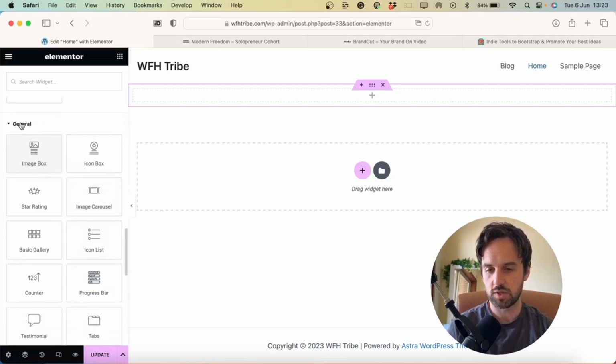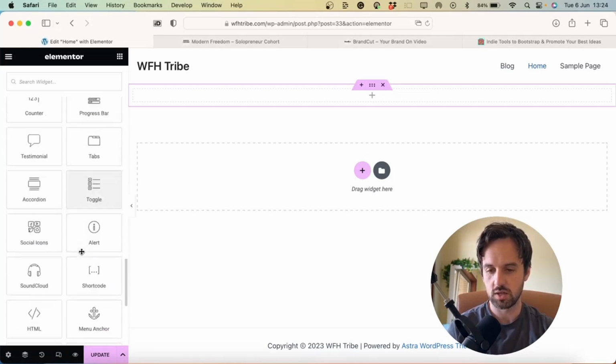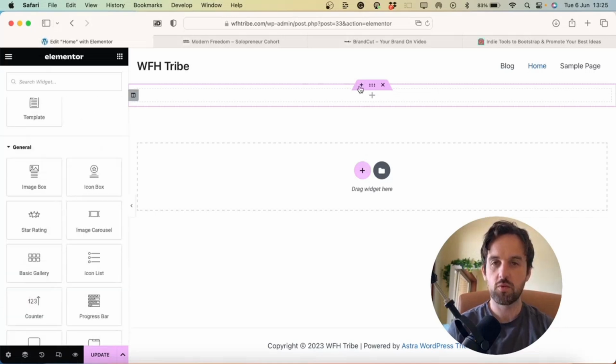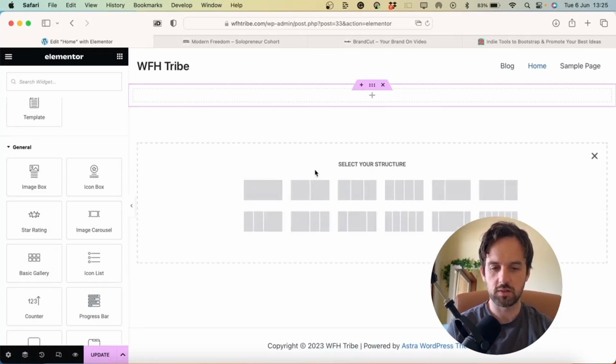And if we scroll down further, we can see there's some more in the general section. So we've got reviews, carousels, icon lists. There is a lot to work with here, and we're going to stick with the free version for now. Before we start building this first section, I want to show you something else. Obviously the plus lets you build different sections. Let's just X out of that, or sorry, should I say change the structure of the sections.